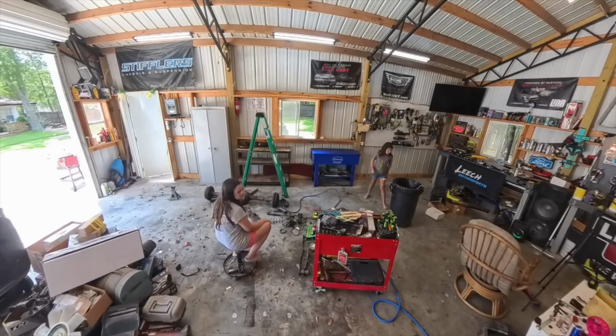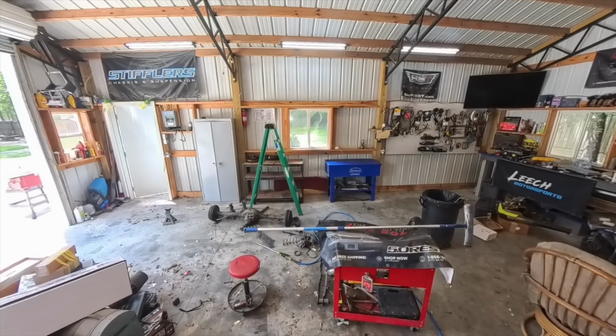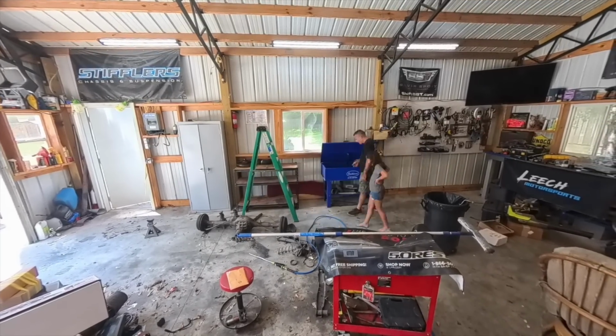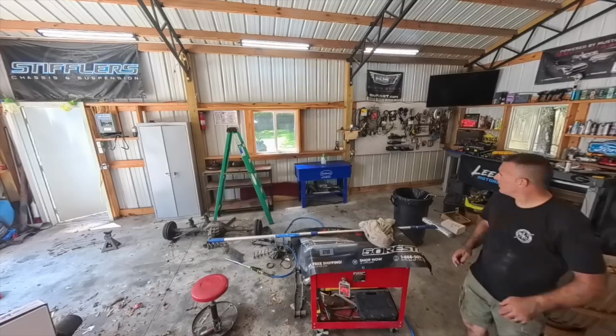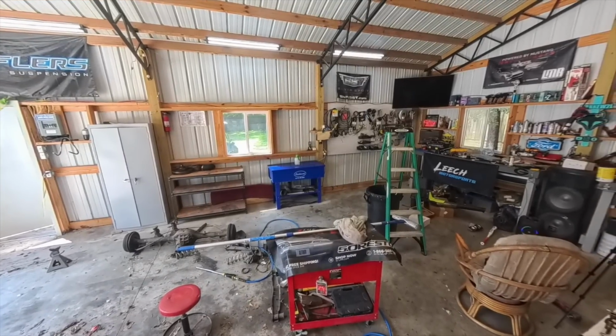Had a couple of neighbors' kids come over and they helped a little too. Now it's starting to take shape a little. You can see things are starting to become more clean. Also, as you'll see over here, my parts washer has not been used in over 2 years, and we now have this thing cleaned off, back up and running again. So that's awesome. I'm glad to have this thing back.